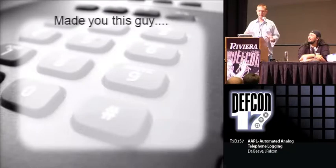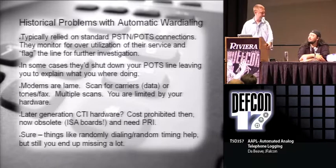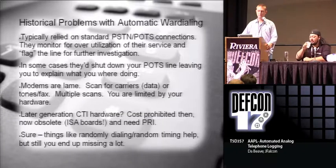A lot of people had just regular analog modems, and they'd war dial over a POTS line for the PSTN. The problem with that is that you could only do one call at a time. You're typically looking for either modems or faxes, usually one thing at a time. If your telco provider finds out about this, they will flag your line and then turn it off, and through personal experience, trying to explain to them what you are doing isn't nearly that much fun.